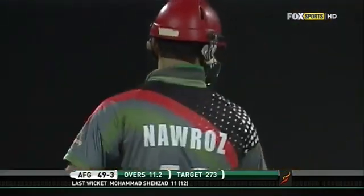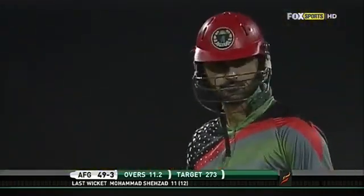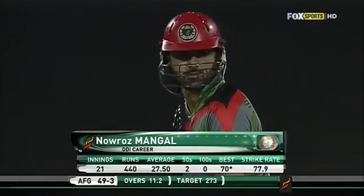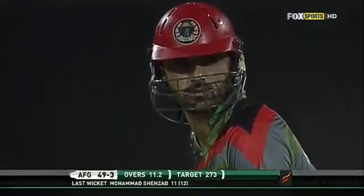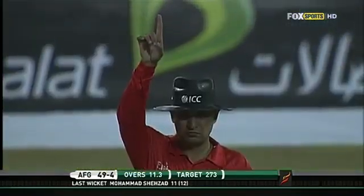Now Rose Mangal, the Afghani captain, solid batsman, not necessarily explosive like some of the others, but certainly a captain's knock necessary here. See whether he can pull his team out of a little bit of strife. Oh, that's out, surely. Yeah, dead straight. Full and straight.